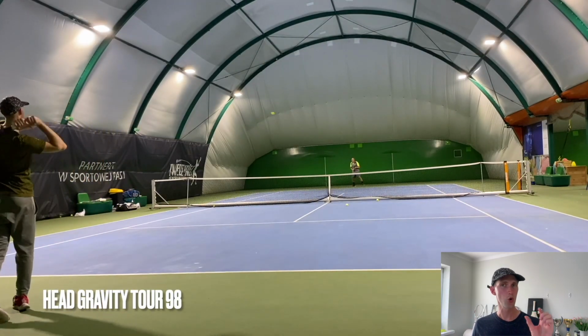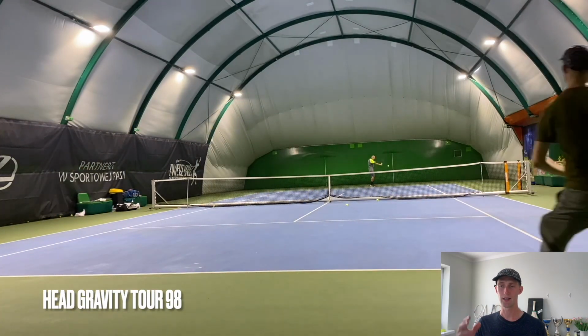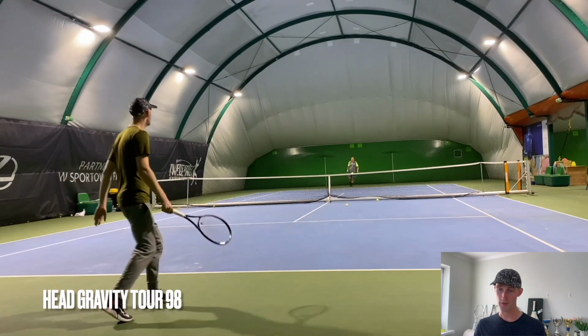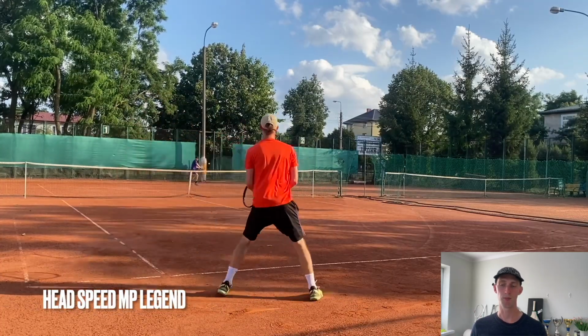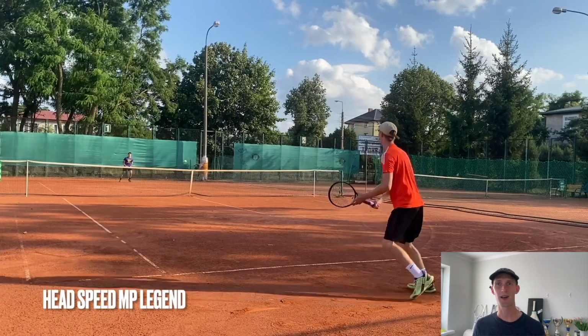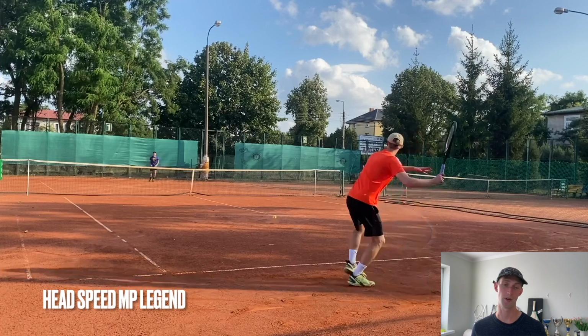Gravity Tour could be a bit more consistent in a launch angle, and Speed MP could be a bit more spin friendly. However, if I had to choose between those two, I am choosing Speed MP, mainly because it is a more control-oriented racket, despite being in a power segment of Head's catalog.